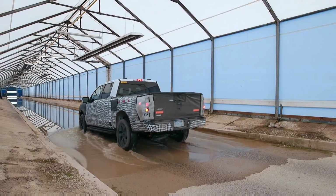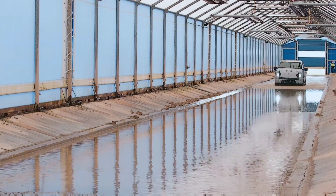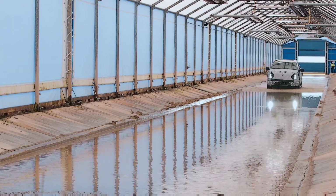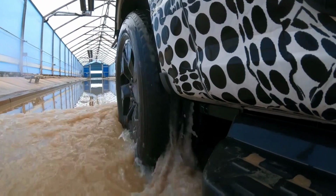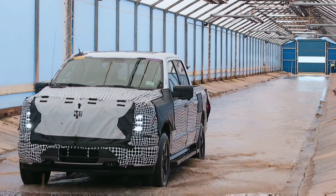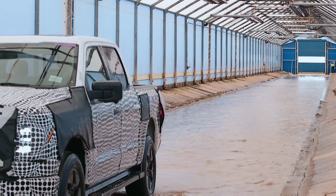Now, something else that's also going to be really interesting for folks with an RV, or just for folks who want something that is a little different, is the fact that it's going to be able to provide up to 9.6 kilowatts worth of backup power in the event you have an outage. So you can actually power your entire home in many cases off of this truck. But that's going to vary also based on trim.